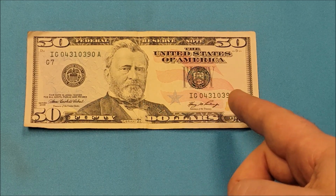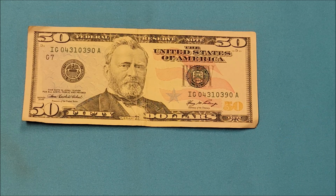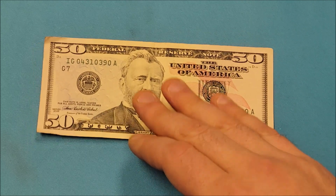So date notes in general that fall in U.S. history or modern day history are going to be the best and most sought after. In this case, this one's just a good example of what could have been. So nothing really fire in this bill search.